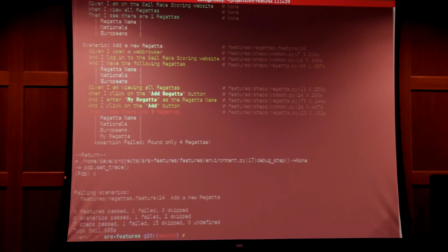If we continue on the debugger and let it go all the way through, Behave will give us this nice overview here. We had 0 features passed, 1 failed, 0 skipped. 0 scenarios passed, 1 failed, 2 skipped. 7 steps passed, 1 failed, 15 skipped, and 0 undefined. So it gives us a nice overview as to what's actually going on here.